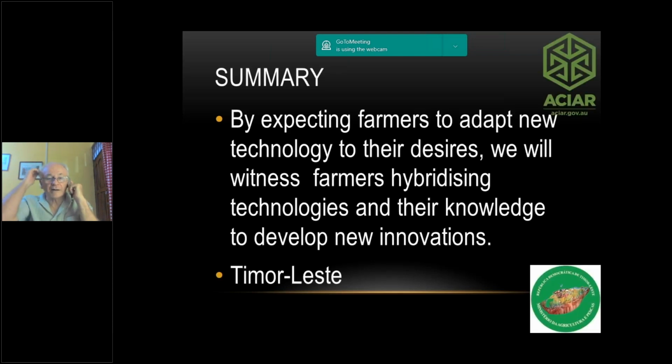So in summary, by expecting farmers to adapt the technology to their own desires, we've witnessed farmers hybridizing technologies and their knowledge to develop new innovations. So it's a marriage of the technologies, the material technology we bring, and the knowledge systems the farmers have. We've seen it here in Timor-Leste, in East Timor, and I'm sure you'll see it in your part of the world as well if you look.